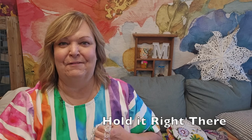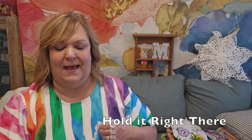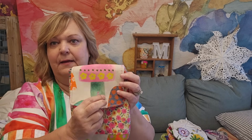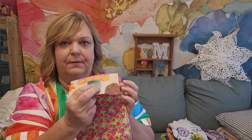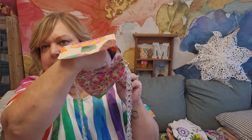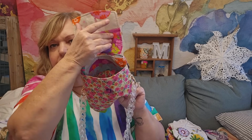This is the vignette crossbody from Hold It Right There, I think is the name of the company that designs the bags. Anyway, it's this cute little crossbody bag. You can see it's got a flap. I switched out the snap for a button because I made the button. But it's got the flap. It has an outer pocket that has a slot for credit cards or IDs or whatever. And then the big pocket.